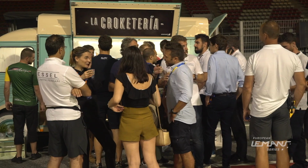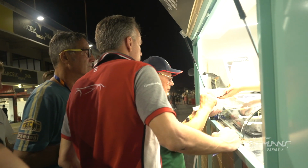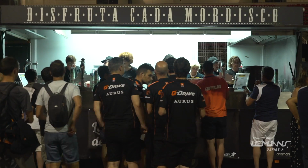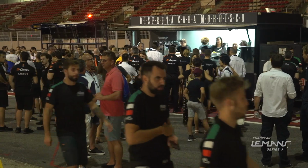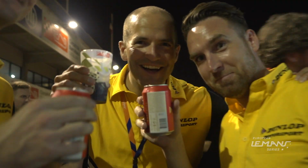After the race and the champagne, what more do you want than some drinks and tapas in the pit lane for the entire European Le Mans Series racing family? Let's hope they made the most of the gorgeous Catalan weather. Next time out, with the World Endurance Championship at Silverstone at the end of August, it may not be quite the same.